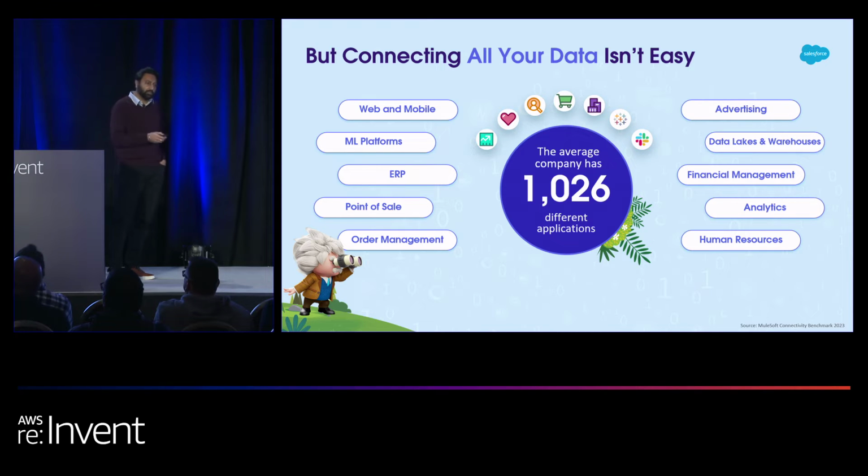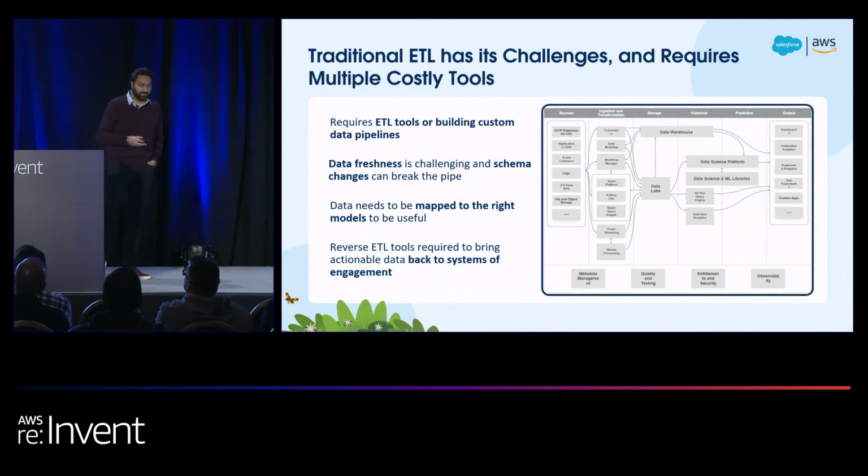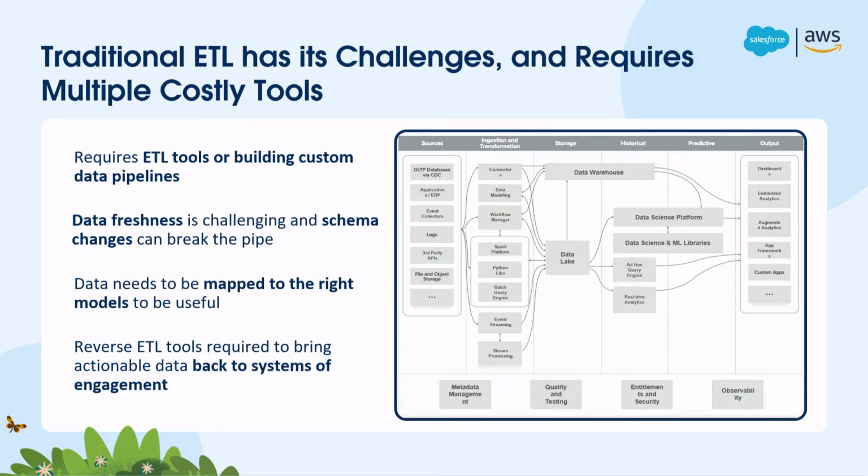Sometimes they're doing point-to-point integration, sometimes they use a hub approach, but all of that requires a significant investment from the IT teams in terms of time, budget, resourcing, and maintaining and keeping those running. It becomes a big pain over time, while at the same time maintaining consistency in terms of privacy and other regulations. And if they follow the traditional ETL approach, it has lots of challenges. It requires multiple costly options, having ETL tools and pipelines, keeping those ETL pipelines running, monitoring them, and evolving them as schema changes happen.